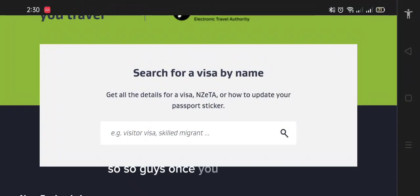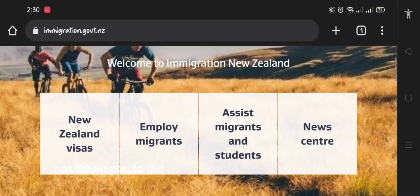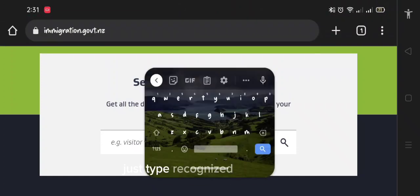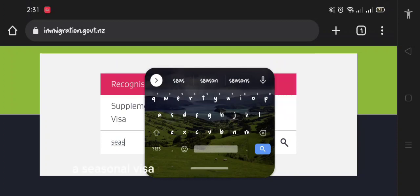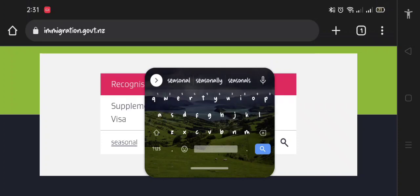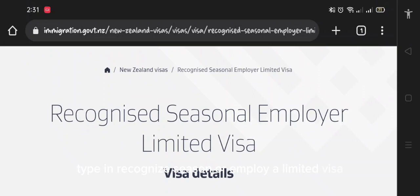So guys, once you have opened the tab, it has taken you to the Immigration New Zealand website. You need to just go down here and type seasonal visa. So when you type in recognized seasonal employer limited visa, it's going to bring you to this new tab.